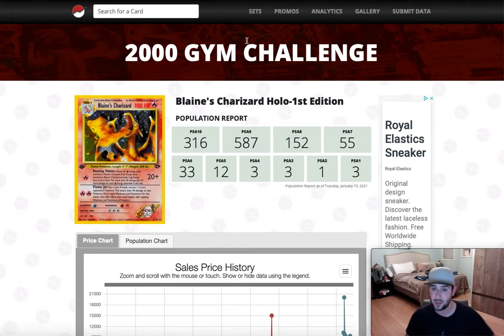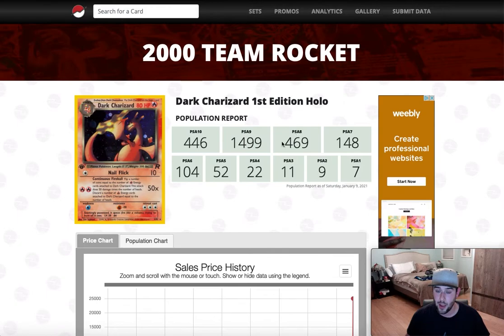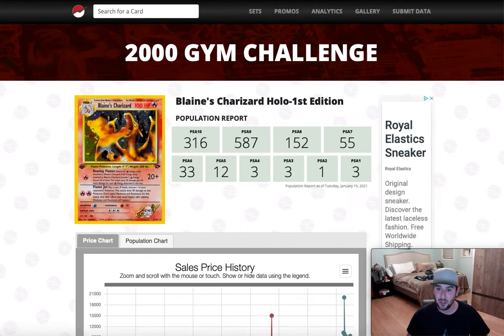Now, this is what's interesting. Again, we have 587 here. We have nearly 1,500 here for the First Edition Dark. These are actually selling for $600 less, only $600 less. And there's literally a 3x difference in the pop report. And they were printed in the same year.